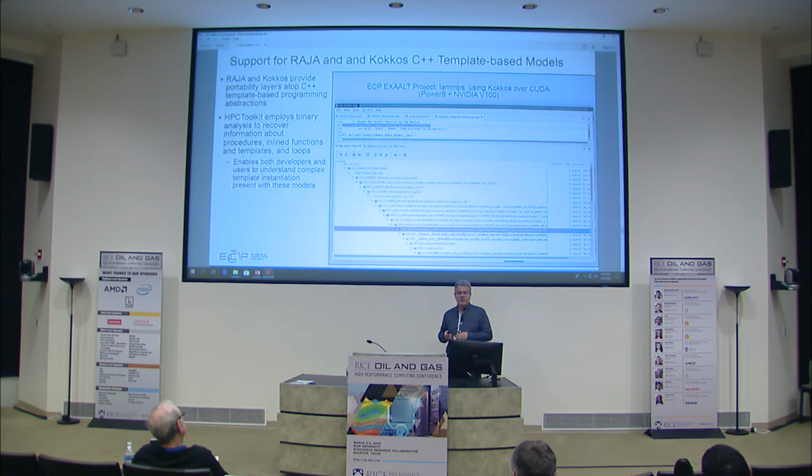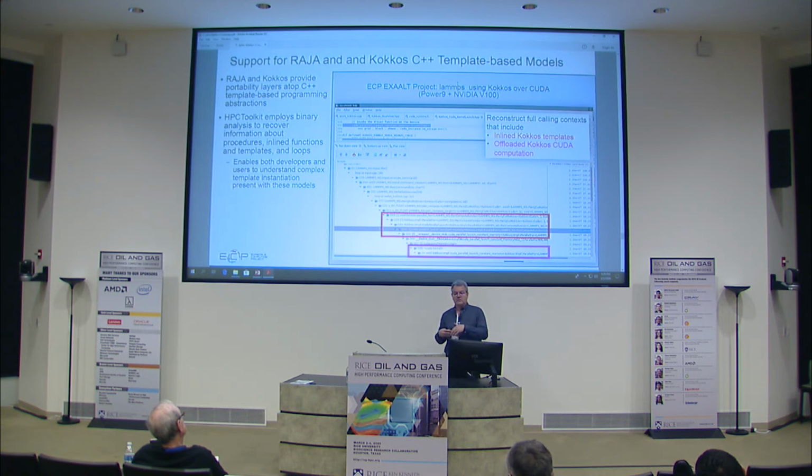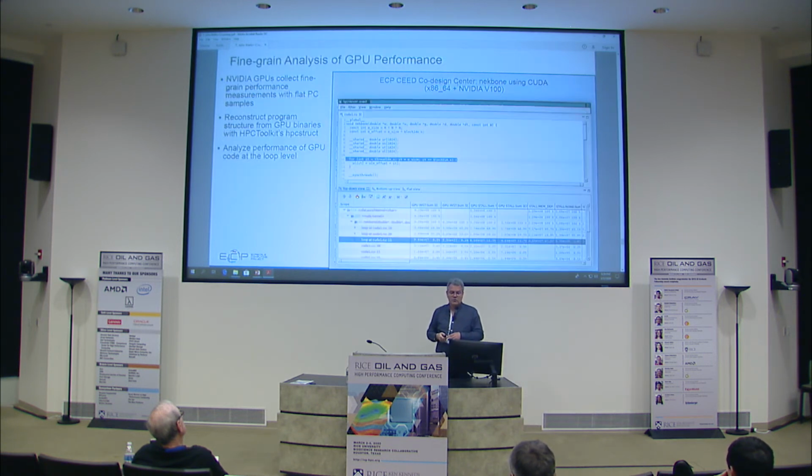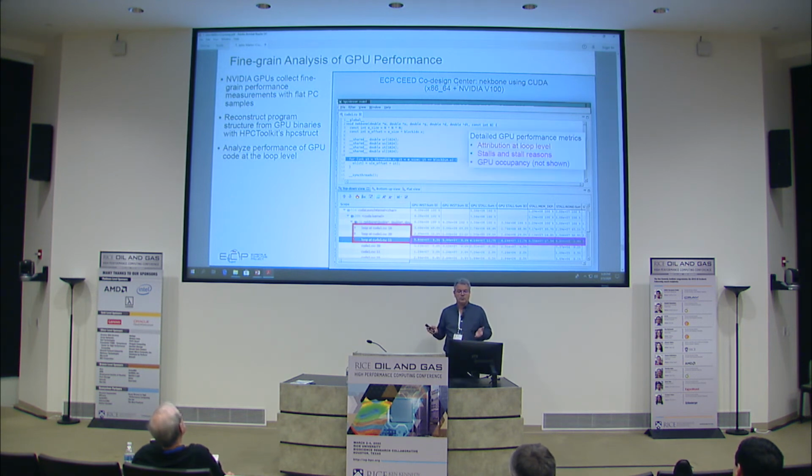For the RAJA and Kokkos template-based programming models, we get to see in the calling context reconstruction that starts on the CPU the instantiation of multiple levels of these inline templates, along with the template-generated code that is running on the GPU, that says Kokkos parallel launch constant memory, and then is performing some operations. So regardless of the programming model, we're able to attribute these costs in context, and we now have a tool that's giving us a very similar view to what we were used to seeing with profiling on CPU codes. And finally, using this fine-grained performance analysis and this loop level analysis, we can see detailed GPU performance metrics attributed at the loop level.